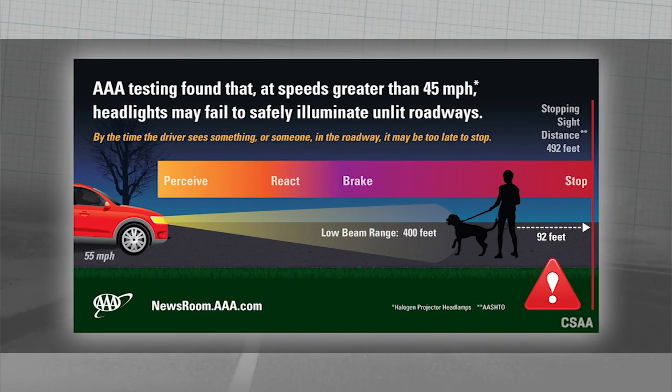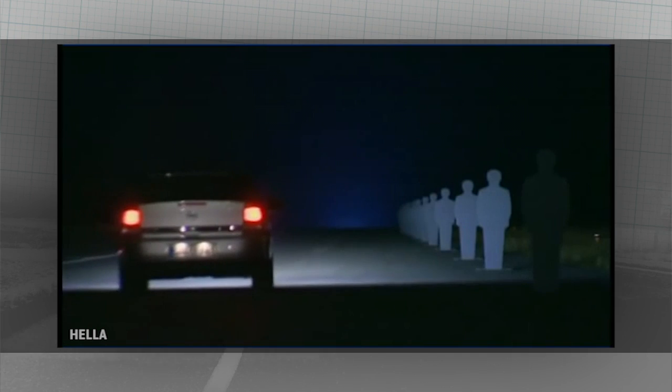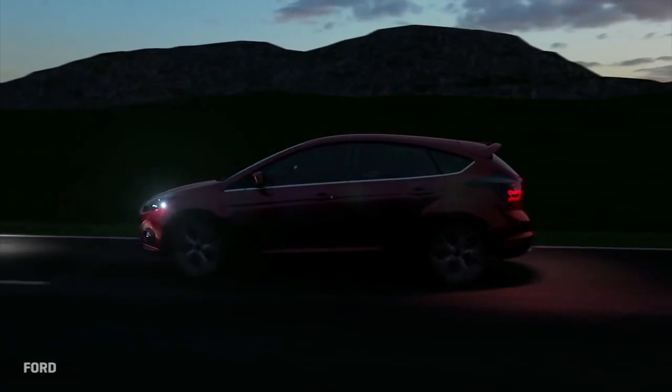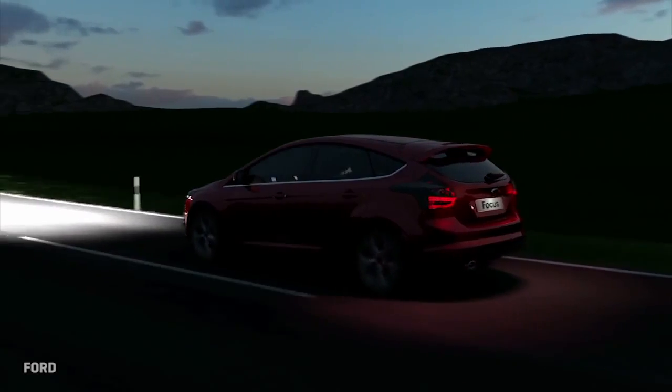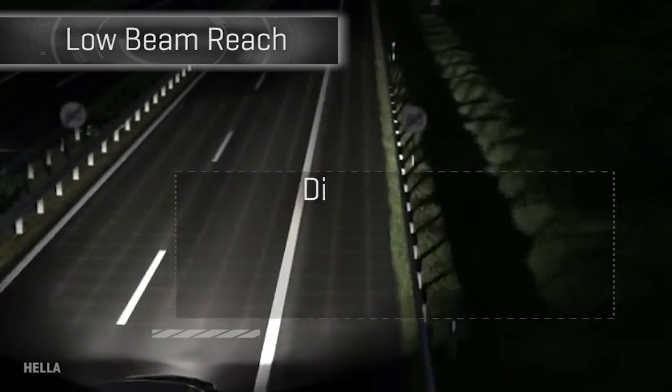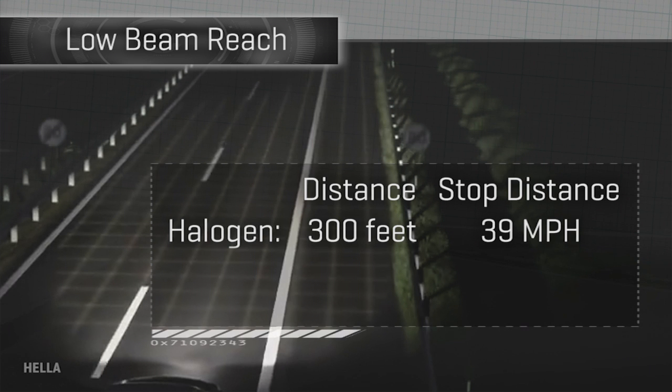They examined each kind of headlight technology for its reach. That would be how well it can illuminate something non-reflective, like an animal or a typically dressed person, on a road without overhead streetlights, which, by the way, accounts for something like 40% of the miles we drive each year, they say. The results? Well, first of all, halogen just doesn't cut it. You can overdrive them as low as 40 miles an hour.